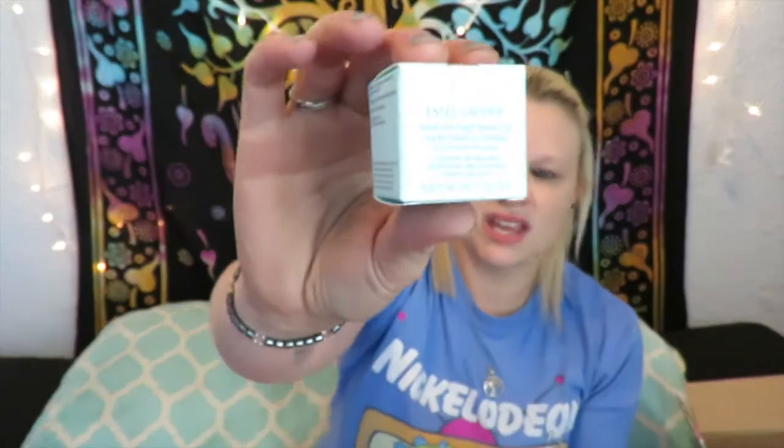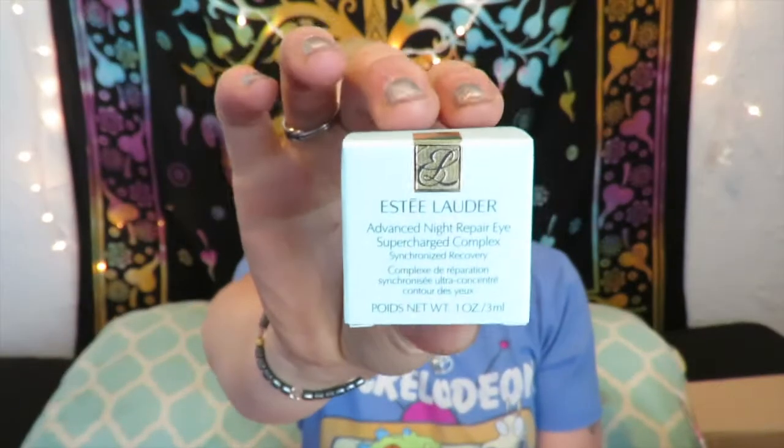The first thing I'm seeing is by Estee Lauder. It is Advanced Night Repair Cream. And here is the box for this. This says, this unbelievably smooth formula will melt into your skin, fight signs of aging, and leave your eyes feeling luxurious and soft. And the full-size price of this is $62. Not this little guy, but the full size is $62.